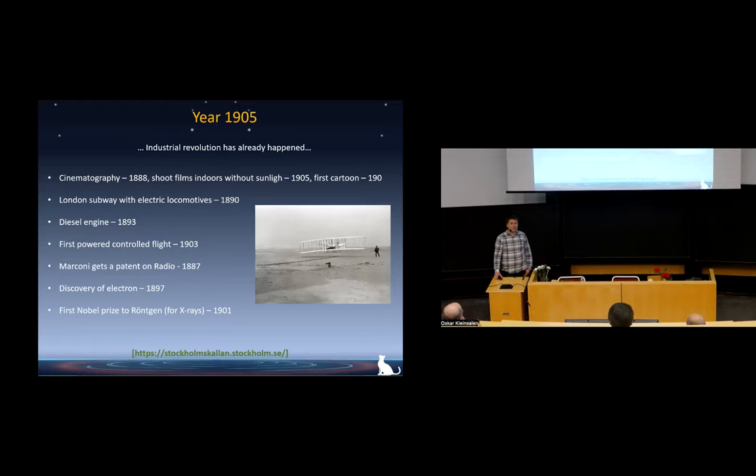But anyway, the Wright brothers did not claim they designed a good engine. What they did, they designed a good control system to control the flight. This was the real contribution to the flight. Anyway, this happened roughly the same time that I'm speaking about. We have radio already patented. There were many radio styles before Marconi, but this is when it was patented and became popular.